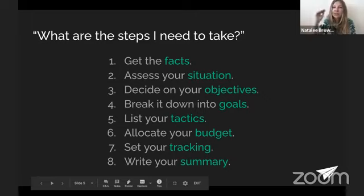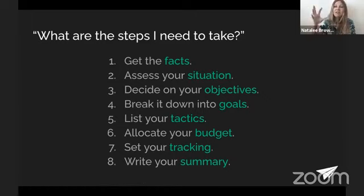Number 4 is break your objectives down into goals. This takes these big, lofty objectives that you have and breaks them down into biteable bits, so you're like, okay, I can wrap my hands around that. I know how to achieve that. Number 5 is to list your tactics. Under each goal, you're going to have several little steps. List makers out there, people who like tools like Asana or Monday or whatever it is, you guys are going to love this stuff. People who love to make lists love listing out their tactics.